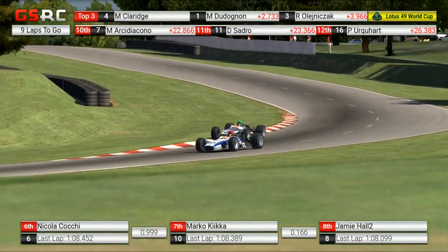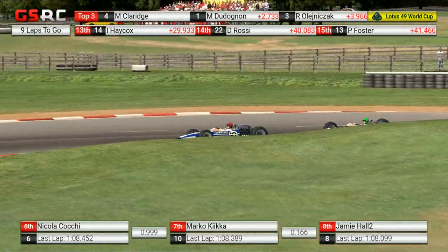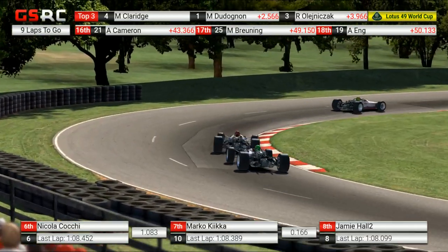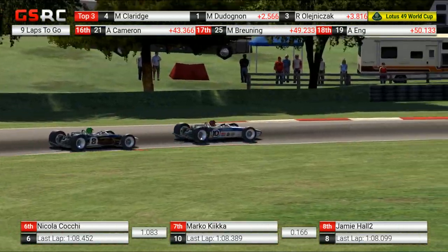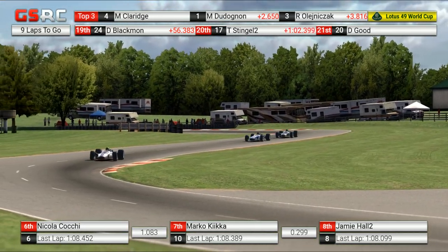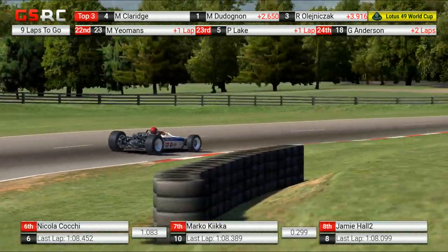Outstanding defensive maneuver from Marco Kika there, who goes a little bit loose through turn four. The fact that he was on the outside of turn one and actually made the outside line stick, that's not something I have seen before in practice or during the race today. Really good defensive driving from the Finnish driver to really make that defensive move stick there and not lose a position.